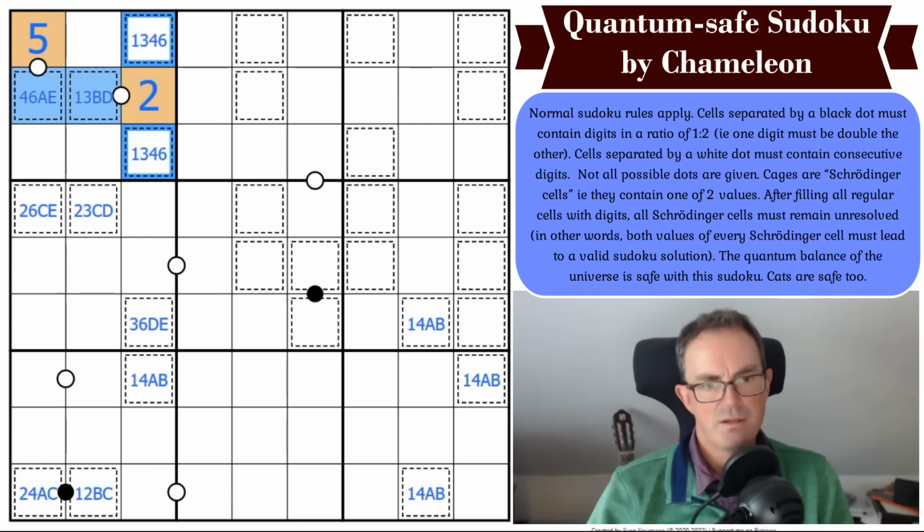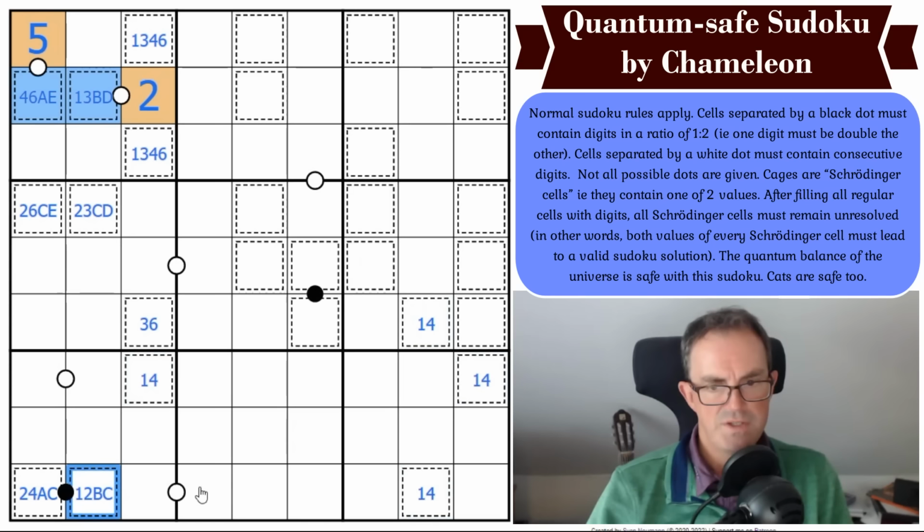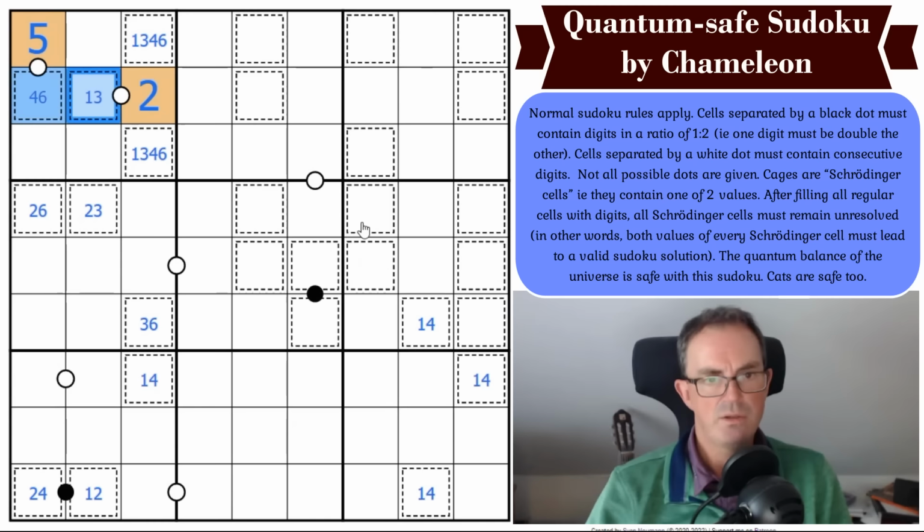Hang on. Let's try and get rid of them. So this is 3, 6. Everything here is now 1, 4. This is now just 1, 2. This is plain old 2, 4. This is plain old 2, 6. This is plain old 2, 3. This is plain old 4, 6. And this is plain old 1, 3. And look at that. That looks a bit easier to scan, doesn't it?